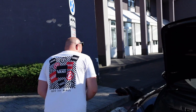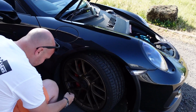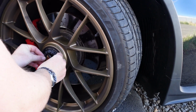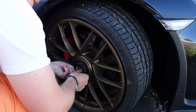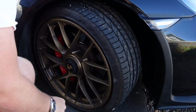So one bit I have been wanting to do for a while is put these centre caps in. Now we can't do the rears yet because we need to torque the rears up, but the fronts can. I think these are about, again, with Porsche tax, £75 each, something like that. Each. Jeez. Yay!